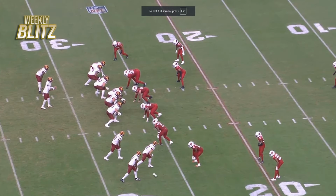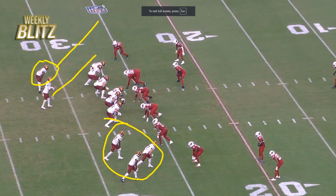Jayden Daniels is not reading the bunch route distribution here. He is reading the left half of the field where you've got the back out into the flats, and then you've got this tight end on this little hitch cut. And what you're going to notice is that reading this half of the field is essentially a quick read. And this allows Jayden Daniels to very quickly determine whether he likes it or doesn't.